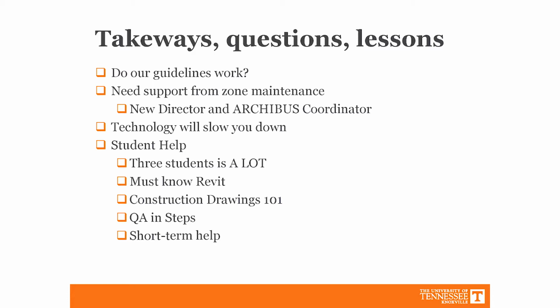So once these two people are on board, we plan to meet with them and take a step back in the process and make sure that we're all talking to each other and we're on board with this process. Also, technology. We've been modeling buildings, we've been working with students, we've been going out in the field, but we don't know if Archivist and Revit are going to talk or what changes we're going to have to make to our process once that happens, because we're not working on the version that we need to be working on.